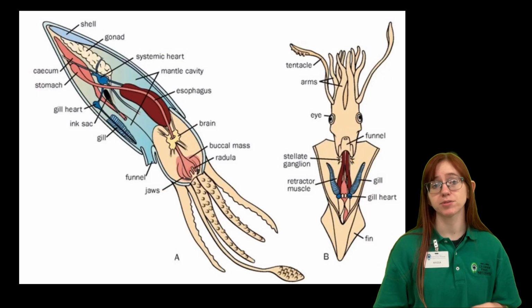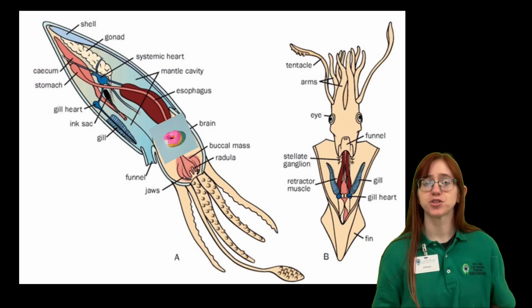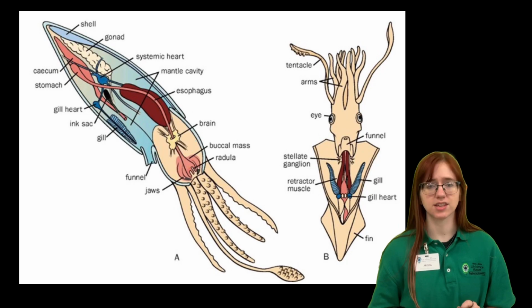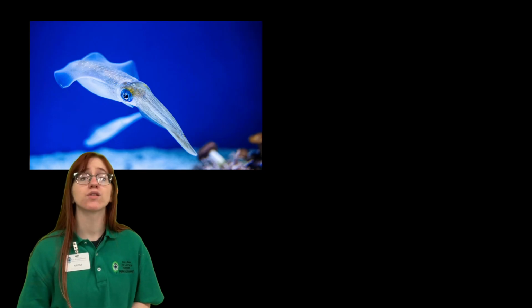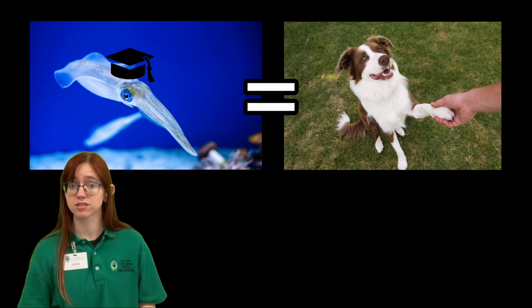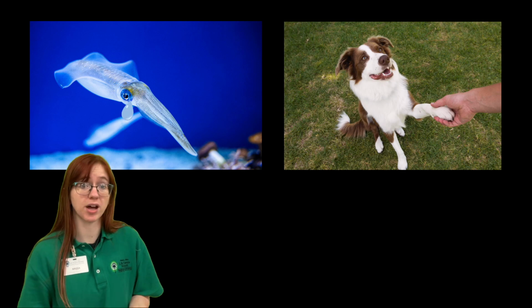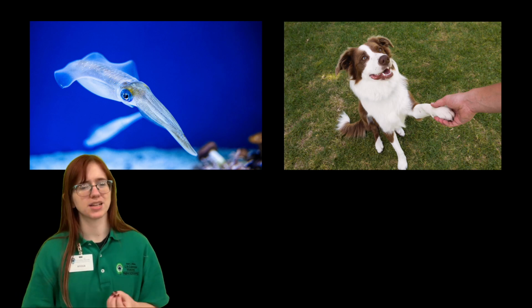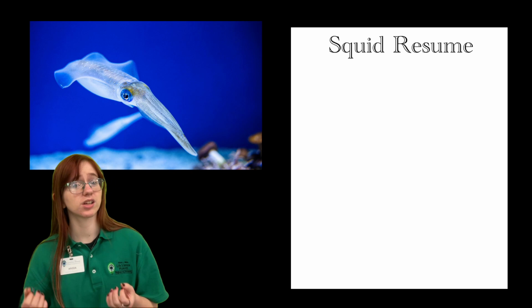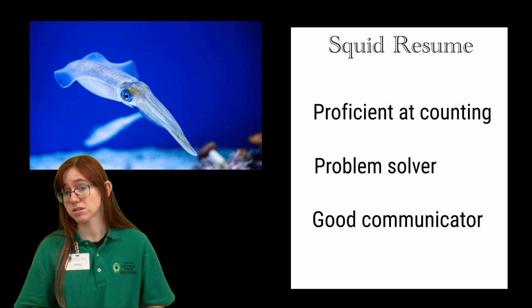Behind those eyes are optic lobes connected to a brain that's shaped suspiciously like a donut. But do not let that trick you into thinking that these guys are dumb. Squid have over 500 million neurons, putting them on par with dogs. But sadly, we don't know nearly as much about squid intelligence as we do about dogs. There haven't been many studies yet about what all they can do. We know that they can count, solve problems, and communicate. But for the moment, that's about all we know.